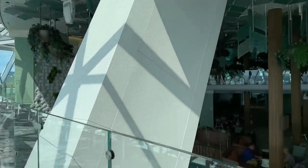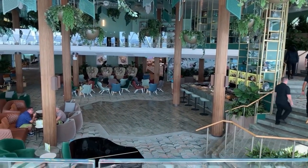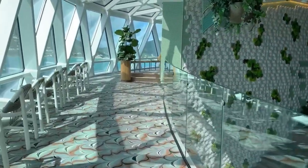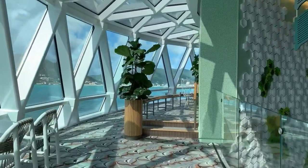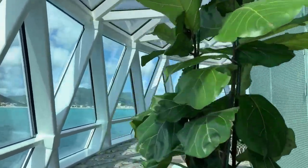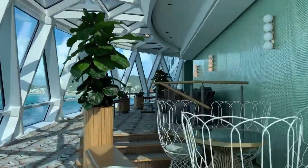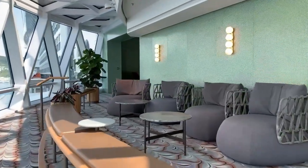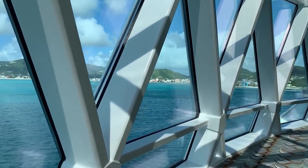I'm just gonna give you a quick look around. That's where we were just now below there. That's on deck 5. So this takes you up, like I said, halfway, and it elevates slightly as we go around, and it's going to take us up to deck 6. There's all these seating areas with these beautiful windows and amazing views.